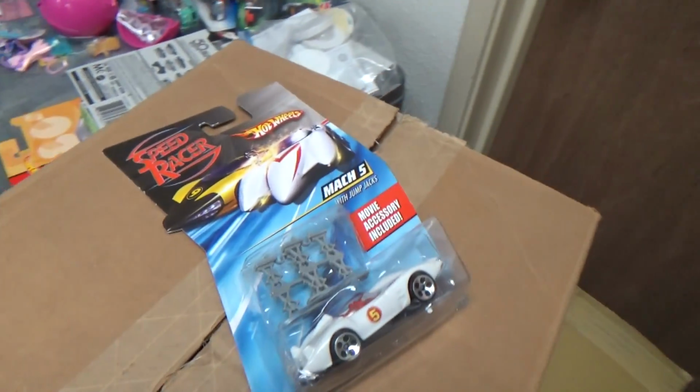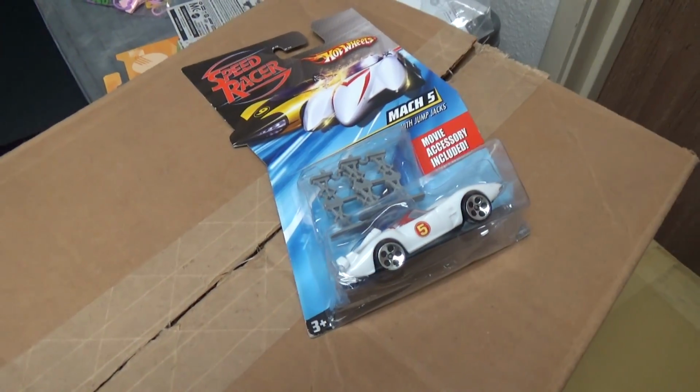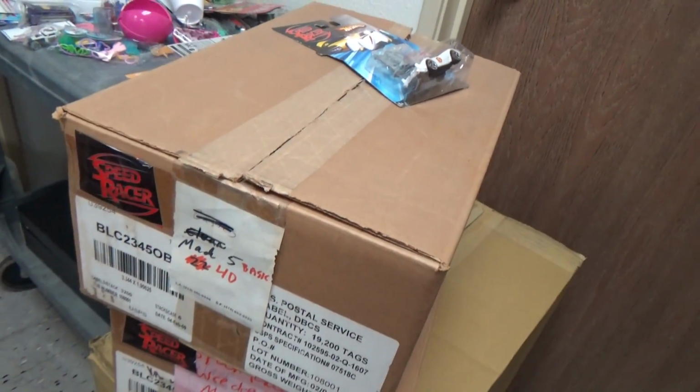Let's go ahead to the back now. Let's get some cars for downhill racing, and we'll talk about another couple things as well. Let's go ahead and move on over. Oh yeah, Speed Racer. People asking, are you going to get rid of some of your Speed Racer stuff? Yeah, it might be time.